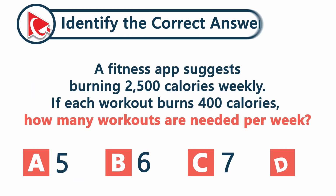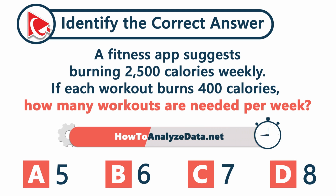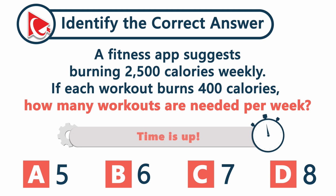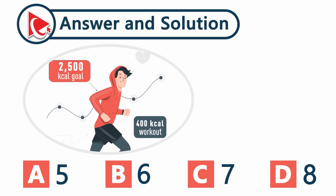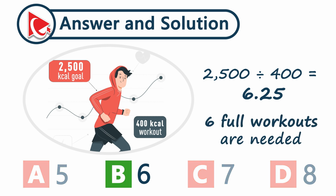A fitness app suggests burning 2,500 calories weekly. If each workout burns 400 calories, how many workouts are needed per week? To reach the goal of burning 2,500 calories, divide 2,500 by 400, and the result is 6.25. Since partial workouts aren't counted, 6 full workouts are needed. Or maybe you can work a few extra minutes in your last workout for the week to meet the goal, if you're trying to get at least one day off.